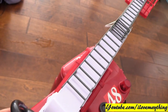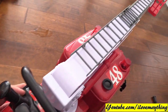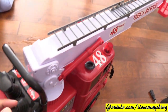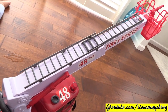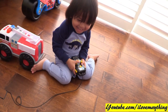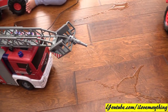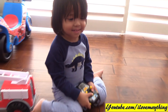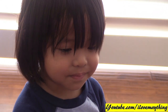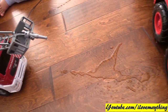And then look, mommy, oh, the ladder. See, Marksman? See that? Ooh, nice, Marksman. You're making it wet. Ow, Marksman! Ow, ow, ow! Silly Marksman! It ran out of water, Marksman. No more water.